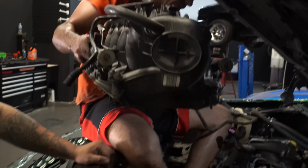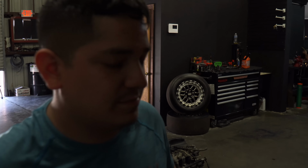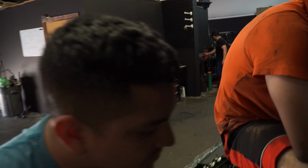Slap that up. I want to hear the smack. Hala, burger. Oh, there you have it. That's going to look badass. Polish. It's going to look solid. It's going to look perfect.